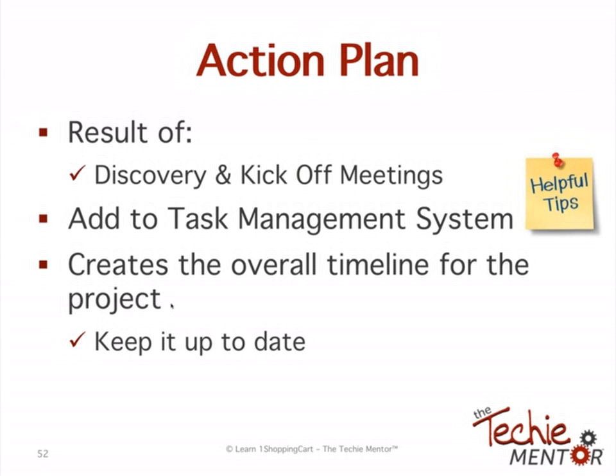And by setting that timeline, you're really going to have to know how long it takes you to get this work done. Since you're new to One Shopping Cart, what I highly, highly recommend, as we go through the homework throughout the modules, is time yourself. Get your task management system and time yourself so you can see how long it takes you, because you need to know how long it takes you in order to do estimates. If you're not doing the work, then you need to know how long it takes the other person to do the work, okay? Because that's really how you're going to understand the timeline.